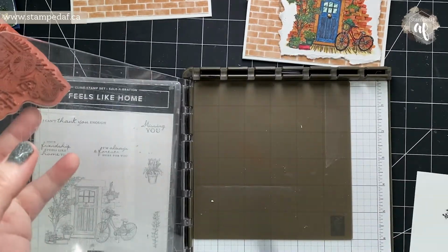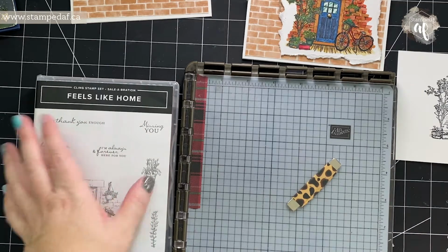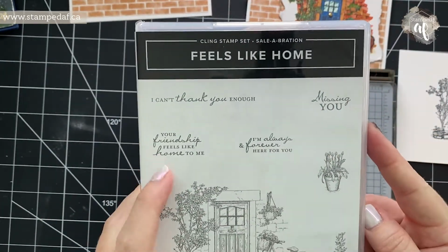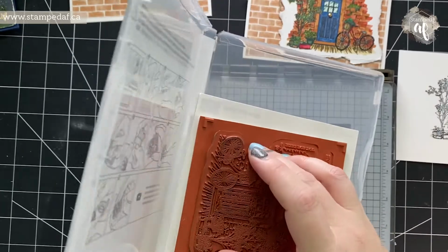Truth be told, when I was putting a sentiment in my sample card, I kind of forgot that there were sentiments on here. So maybe we'll use one of those this time because there are some great ones. Can't thank you enough, missing you, your friendship feels like home to me, and I'm always and forever here for you. Maybe we'll use the your friendship feels like home to me.